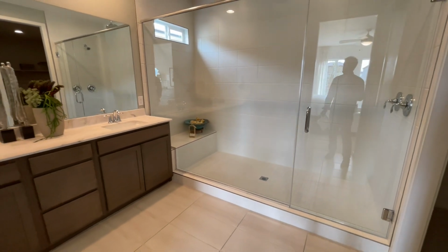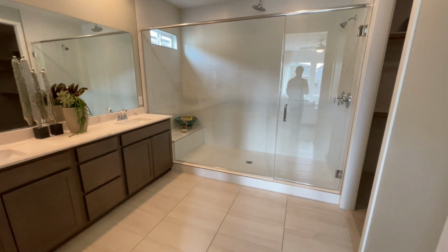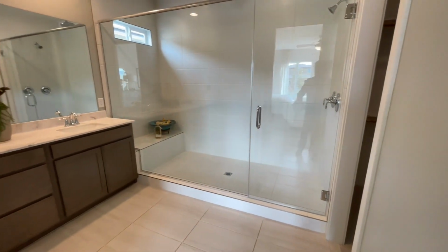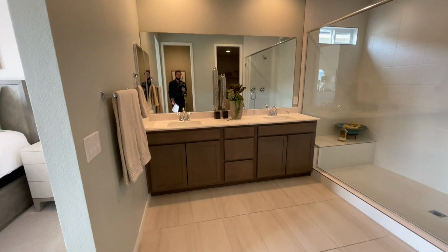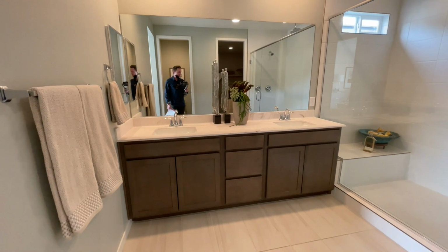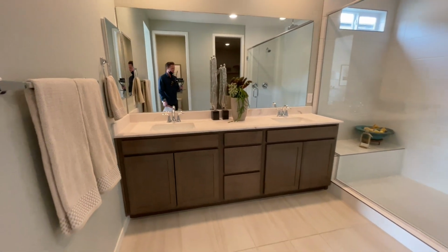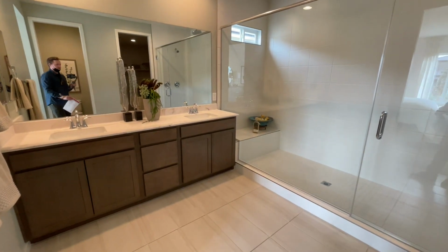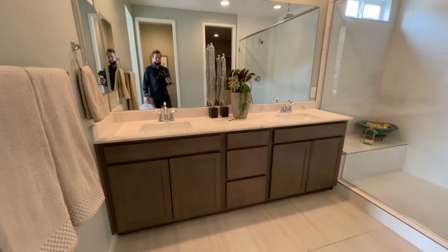So I know I joke about the towel bar, but wouldn't you think it would go right here? Not all the way over here. You know what I mean? It's just these little tiny, tiny details. It's so close. Just because I know how it is. I've lived in houses before where it was far away and you almost like end up putting a stool right here, or you loop it on the handle because you have to run over here and hope you don't slip and fall.